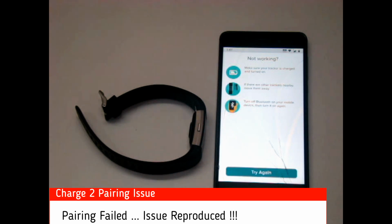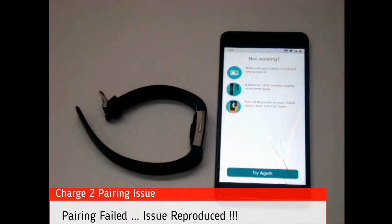This is the problem, guys. This is the problem right here. So it is asking us to try again, but no matter how many times we try to pair the tracker, it will keep on failing.